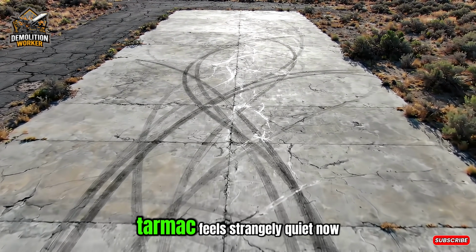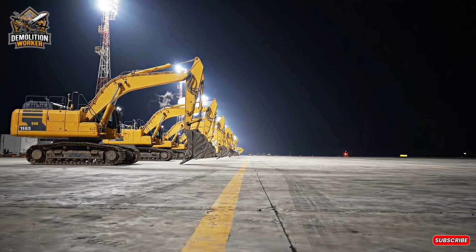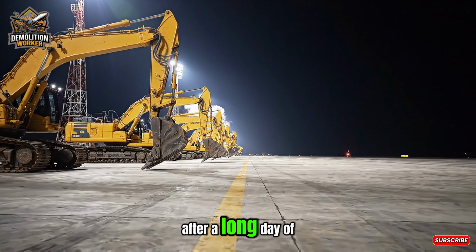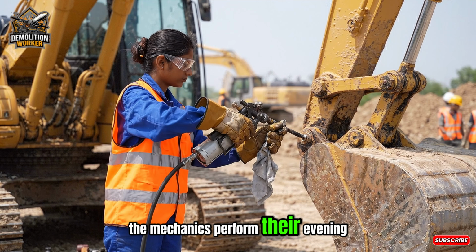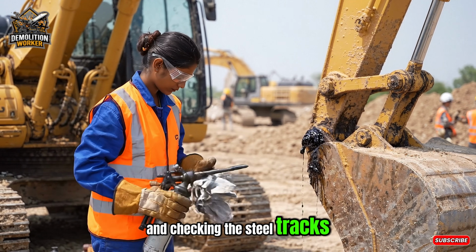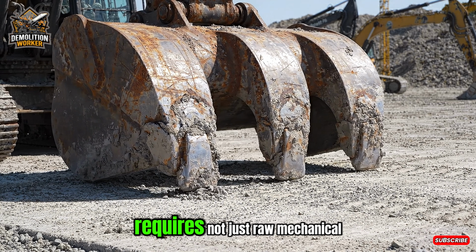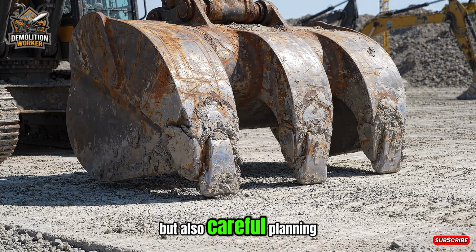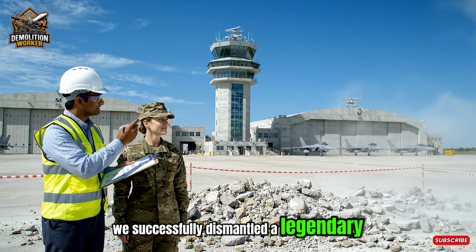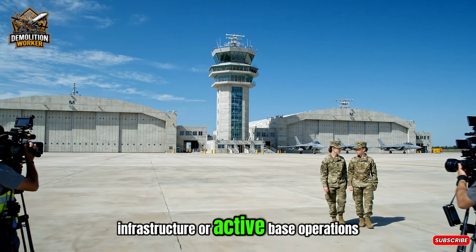The empty space on the tarmac feels strangely quiet now, devoid of the massive shadow that the great aircraft once cast. Our heavy machinery sits parked on the edge of the runway, their metal claws resting after a long day of destruction. The mechanics perform their evening maintenance routine, greasing the hydraulic joints and checking the steel tracks of the massive demolition excavators. Demolishing an aircraft of this incredible magnitude requires not just raw mechanical power, but also careful planning and extreme operational precision. We successfully dismantled a legendary piece of history without causing any damage to the surrounding military infrastructure or active base operations.